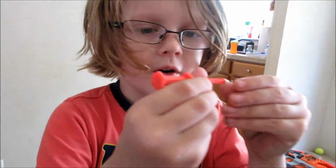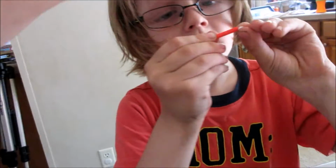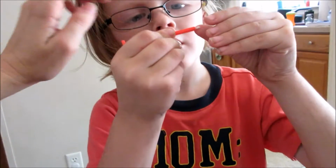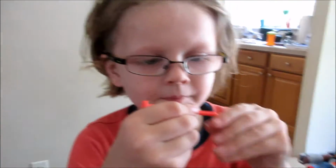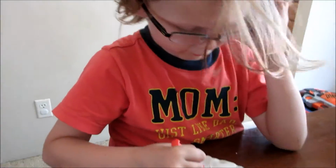Just use your fingers and wipe it off. Yep. And dough got on it. I think it's for pumpkins. It is for pumpkins. It's for carving pumpkins. Multiplication.